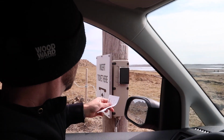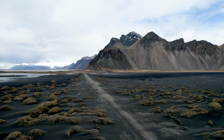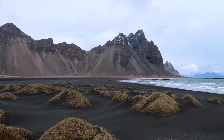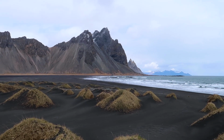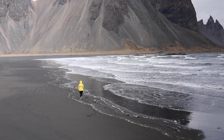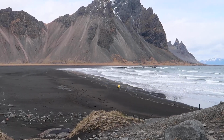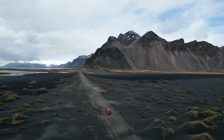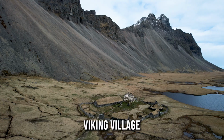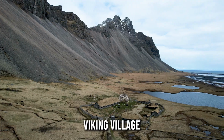You have to pay a small fee to enter, but if you do, you gain access to an incredible black sand beach dotted with these small tufts of grass, and the magnificent Vestrahorn mountain in the background. This beach is unlike any other in the world, and you will definitely want to run around and take tons of photos here. Right next to the entrance to Vestrahorn is an abandoned movie set that looks like a Viking village, and for an additional fee you can visit this area and walk right up to the village.